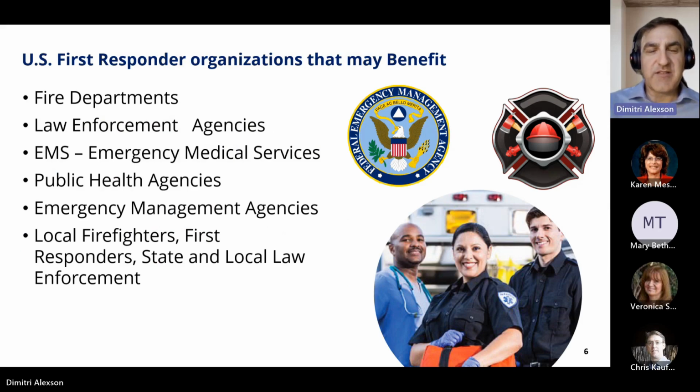So N5, we believe that there are several groups of first responders that may benefit from an N5 breathalyzer device. You can imagine from EMS operators to law enforcement agencies, fire departments, local firefighters, state and local, any situation where there might be a need for having a small point detector for a breathalyzer in order to evaluate the respiratory health of an individual, either in an emergency response situation or in an airport travel situation or any kind of plane, train situation where you're trying to control populations moving around, where it's necessary to track respiratory health.